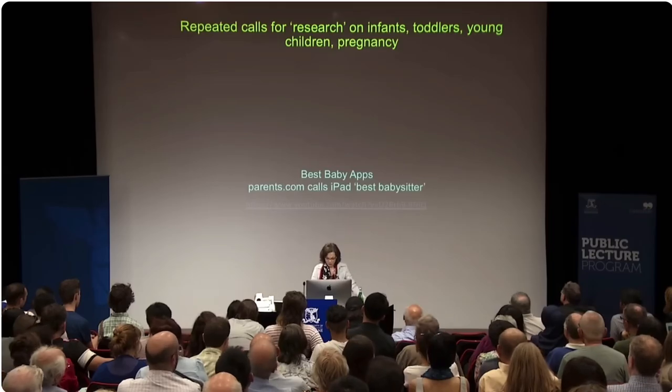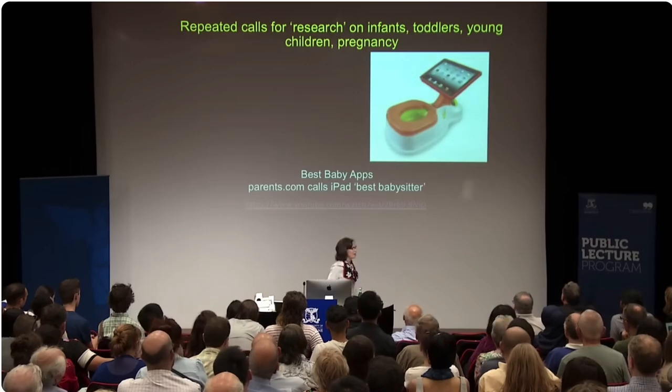Well, there's almost no research underway, which again is why I'm delighted to be here to talk with you about what could be developed. Believe it or not, this is the iPotty.